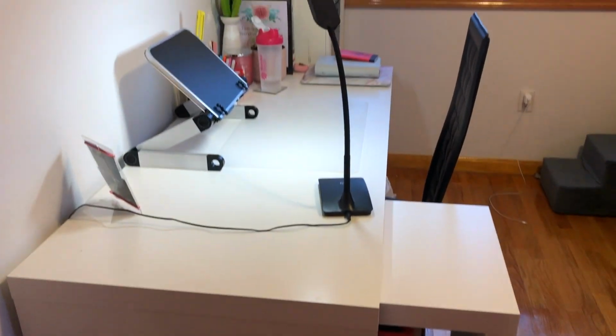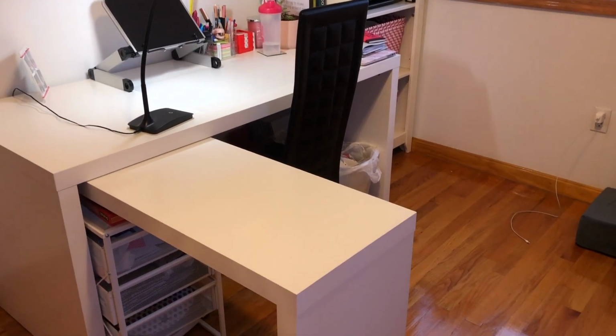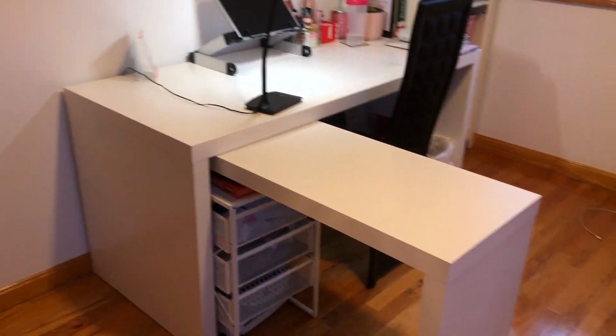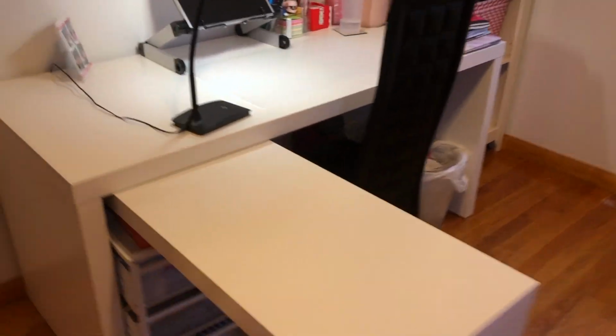And then right here, you see my giant desk. This part of the desk actually pulls out, and it's the reason why I decided to buy it. So it's humongous. It was, I think, about $175 from IKEA. So very affordable. I assembled it myself. You can put this part on that side if you want when you assemble it, but I like it on this side for my room.